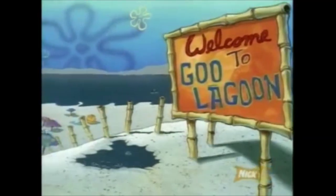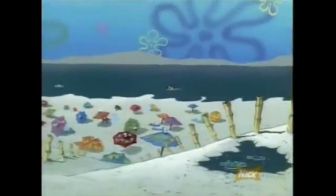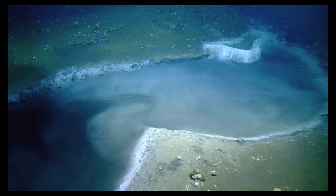Goo Lagoon. A stinky mud puddle to you and me. So how do you get a lake in the ocean? While it seems impossible, it's actually a pretty common phenomenon. Goo Lagoon is a great example of a subaqueous brine pool, also called seafloor lakes. A brine pool is basically a large area of brine, water with high saltwater content, concentrated on the ocean floor.